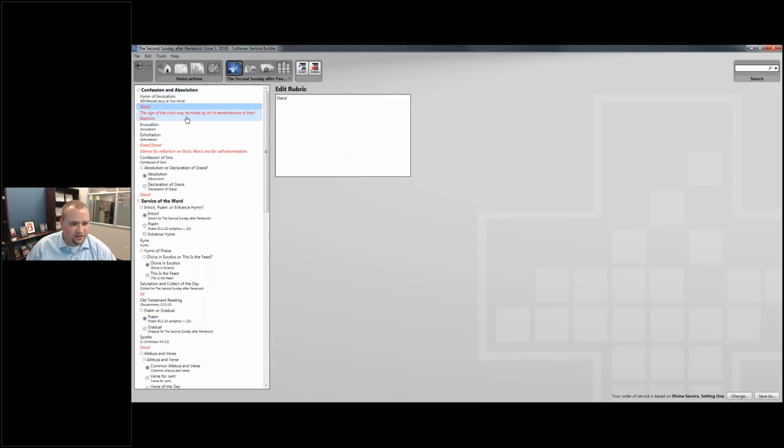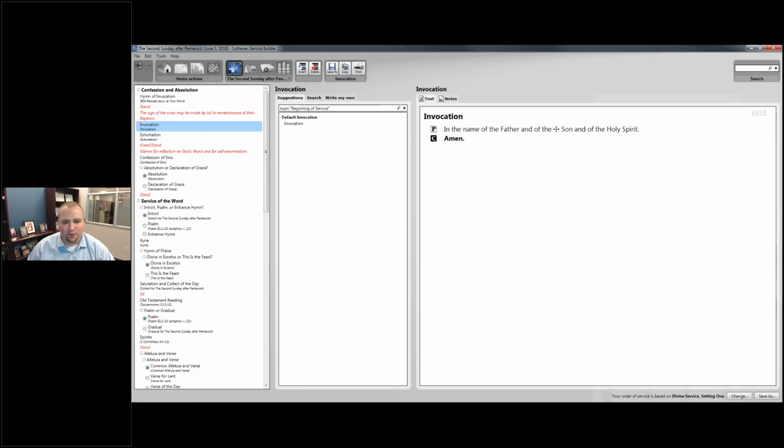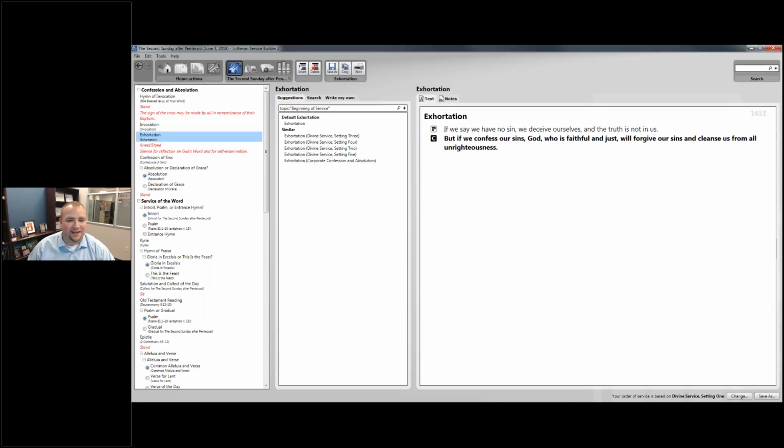So the next thing that you have in here are the red rubrics. These are the instructions, and you may want to remove those. We'll remove those later on as we modify the order of service, but we're going to keep going. Invocation, pretty straightforward. There's really only one way to do that. The exhortation, which is based on this setting, although you could swap it out for one of the other settings.